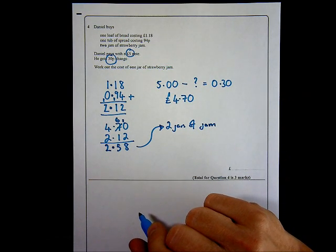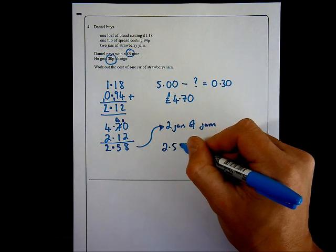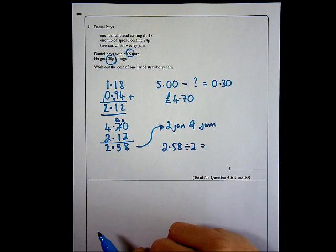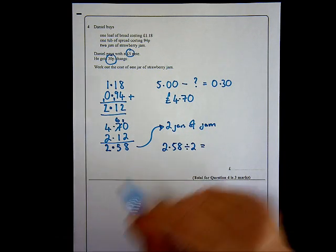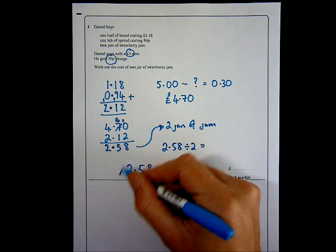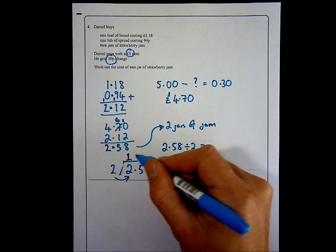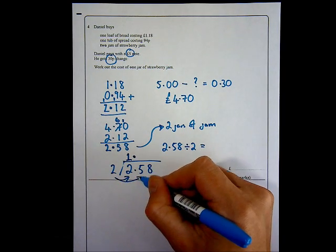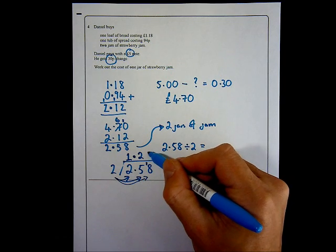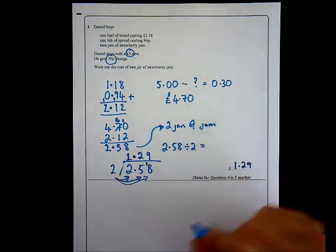So what I need to do now is work out the cost of 1 jar of jam, so I'm going to do £2.58 divided by 2, and that will be my answer for the cost of 1 jar of jam. Now to do that, I'm going to do the bus stop, so 2's into 2 goes once, decimal point in, 2's into 5 goes twice, remainder 1, and 2's into 18 goes 9. So 1 jar of jam will be £1.29.